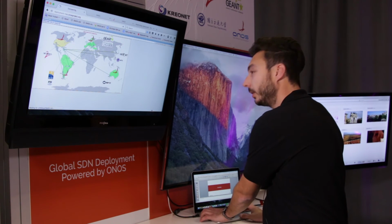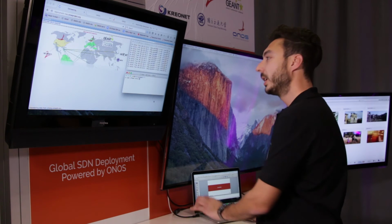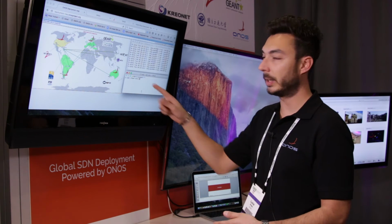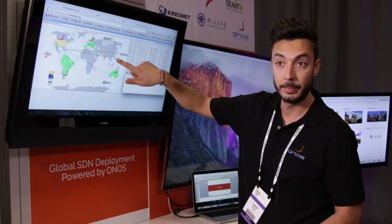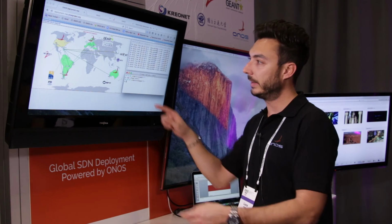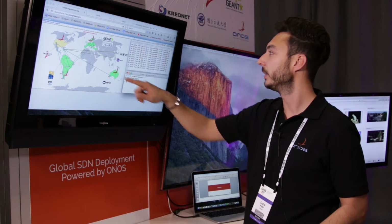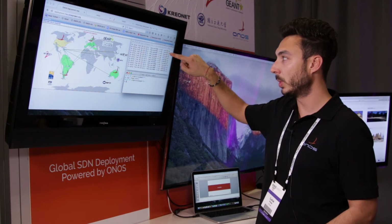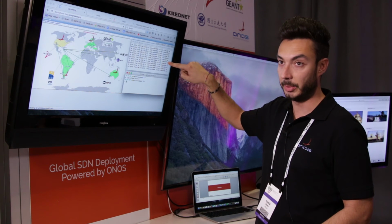So let's create now a failure. What I'm going to do is to shut down the interface of the router in Taiwan. So I'll make this link go down. 2 things will happen. Within 30 seconds, the production interface of ON.Lab will acknowledge that the BGP session is down, and the link will become from green to red. The other thing that you notice here is that the round trip time went from 210 milliseconds to 540 milliseconds.